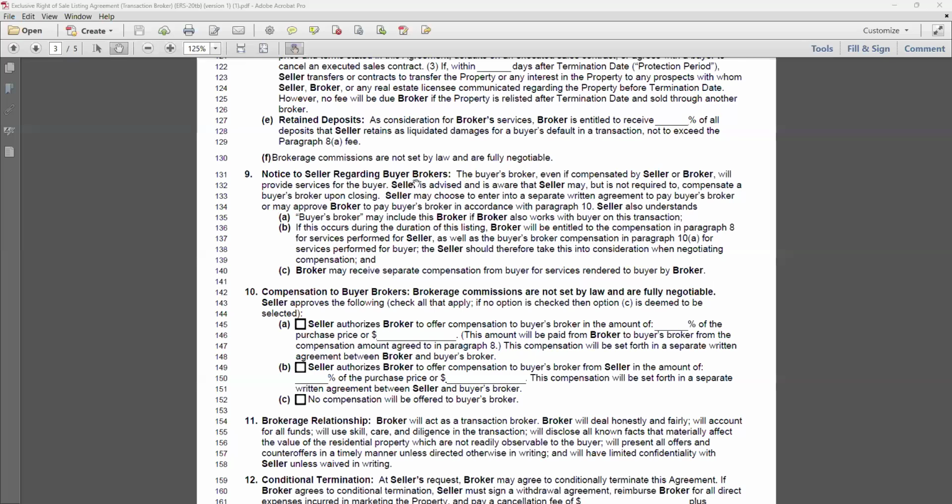Okay, 9 is really about notice to the seller regarding buyer broker. The buyer broker, even if compensated by the seller or broker, will provide services for the buyer. In other words, you're agreeing, seller, to pay them, or hey, seller, you have agreed for us to pay them. But just because the money ultimately is coming from us or you, that agent doesn't work for you. That agent works for the buyer. So that's an important clause there.